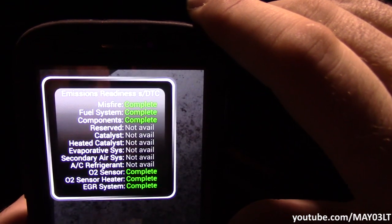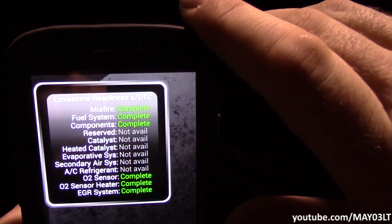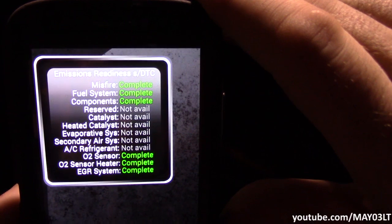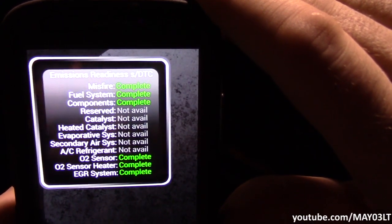Now in this 98 pickup, you can see we have misfire, fuel system, components. We have a bunch of other stuff that doesn't apply to this vehicle. And then at the bottom you have O2 sensor, the O2 sensor heater, and the EGR system. These are what they mean by OBD2 readiness monitors.